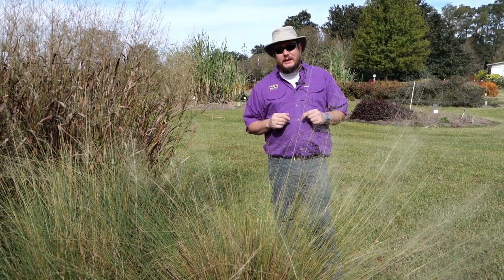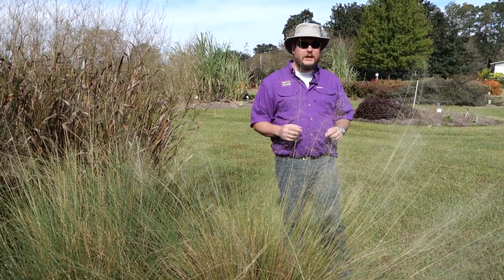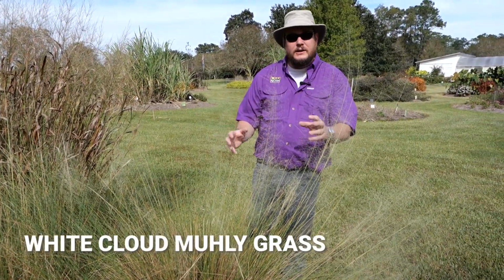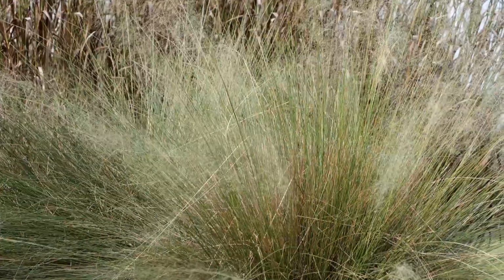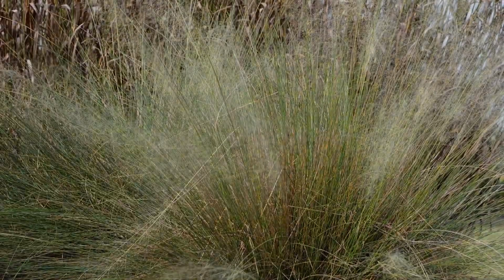White flowering plants are a popular landscape choice these days. So if you're not too interested in the pink muhlygrass, we have these white varieties. This is White Cloud. It's a little more compact, just as wispy. It catches that air, gives you that highlight, but it gives you that white panicle instead of the pink.